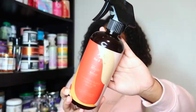Next, I have the As I Am Restore and Repair Jamaican Black Castor Oil Water, and this is 16 ounces. So this is what the product looks like, and let me tell y'all, I absolutely am obsessed with this product, okay? I can tell y'all right now, this is one of my favorite products of 2022.